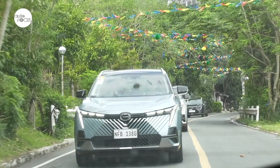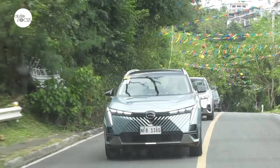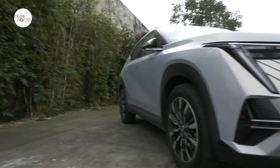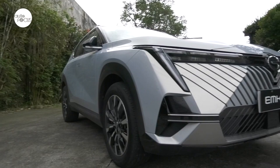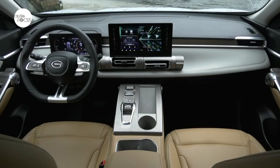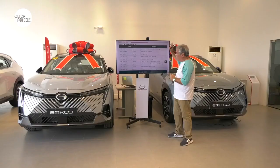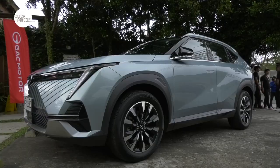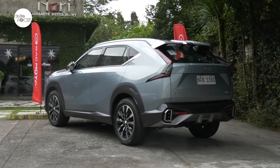Welcome to the GAC MCU drive. So basically, it is the experience that we can provide for our friends in the media of the new GAC MCU. It's one of the newest models that we launched this year, where you'll be able to experience everything good about it. It's, of course, the looks, the interior, the design, the drive, and all the features inside. According to the event organizer George Ruiz, the itinerary for the test drive was designed to showcase the many new features of the MCU, including the advanced driver assist and safety features.